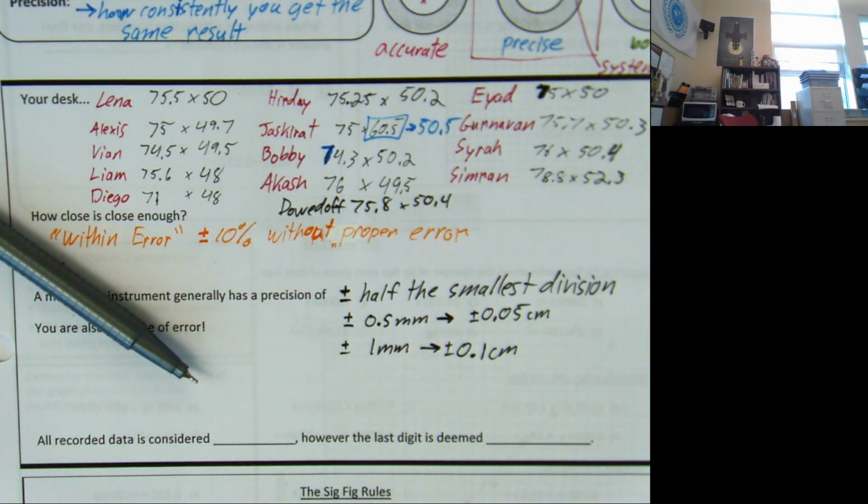10% of 3,820 is 382. So that means any value that is this plus or minus 382 would be considered correct within error. So, Syra, good job. Simran, good job. Granada, obviously you're good. Yad's good. Akash is good. Bobby's good. Irde is good. Jaskirat's good. Moment of truth. What is 3,820 minus 382?